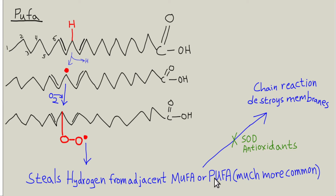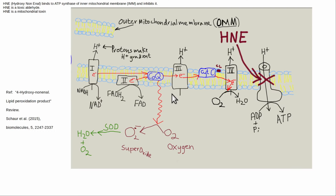The more double bonds a fatty acid has, the more vulnerable it is to lipid peroxidation. That's why they tell you if you buy omega-3 fats, you must keep them in a radio-opaque bottle, and you must keep them in the fridge. Otherwise, they'll undergo this and become rancid pretty quick. It's another reason why I'm not that enthusiastic about them. You've got to put them in the fridge. They're going to heat up pretty fast when you put them in your mouth.